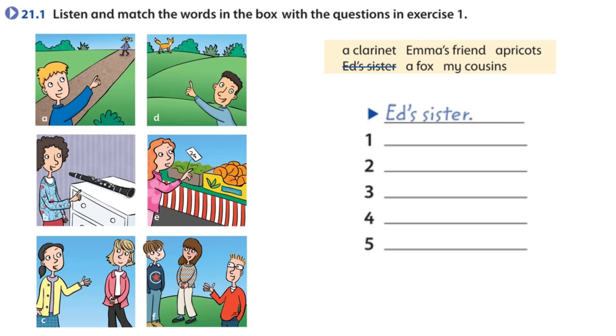1. What is that? That's a fox. 2. What are those? Those are apricots. 3. Who is that? That is Emma's friend. 4. Who are they? They're my cousins. 5. What is this? It's a clarinet.